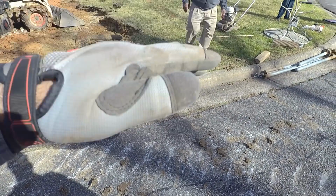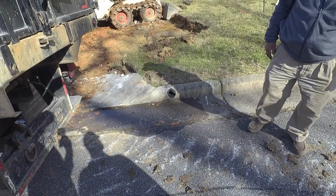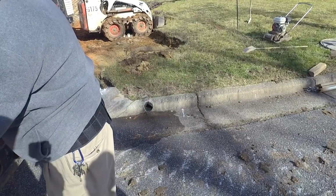So what was happening is there was a belly that was holding water. That's why we're not doing another pipe out here, because there's hardly any fall. That's why we're doing concrete.